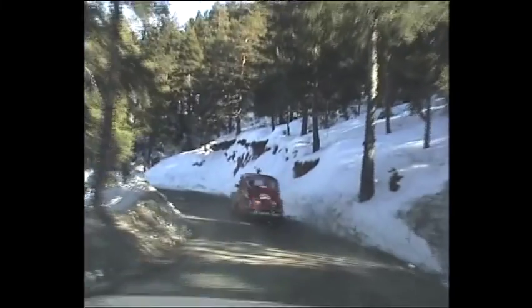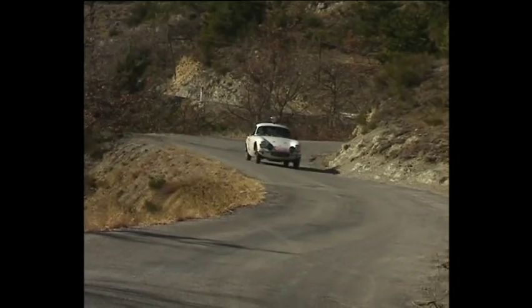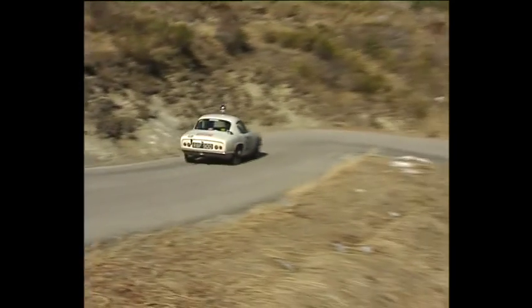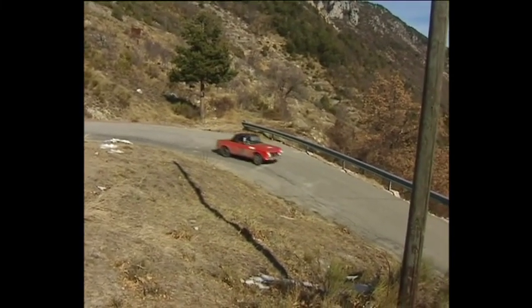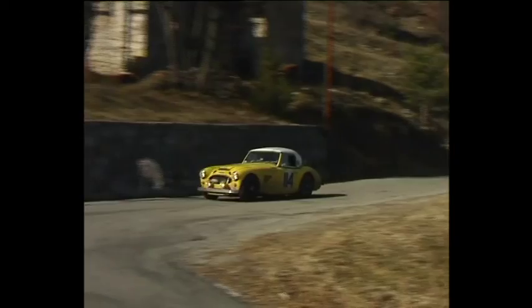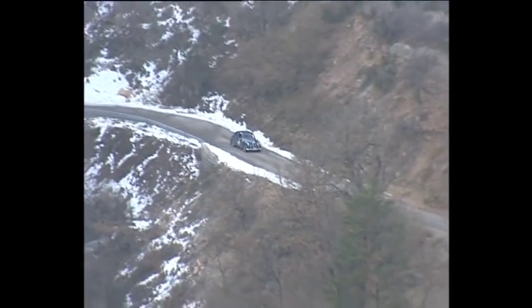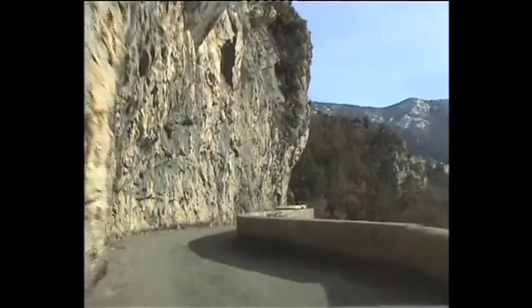But behind him, the advanced engineering of the Alfa's alloy twin overhead cam engine is being exploited for all it's worth. Others are pressing on too. Now the rally is entering the Alpes Maritimes, where every village and every road is steeped in Monte history. This is the famous Clou d'Aiglun.